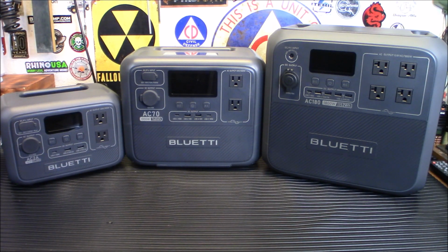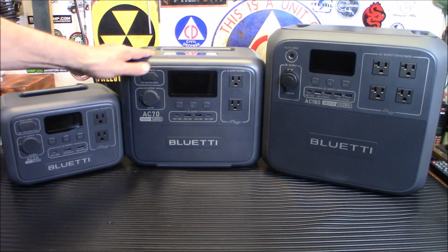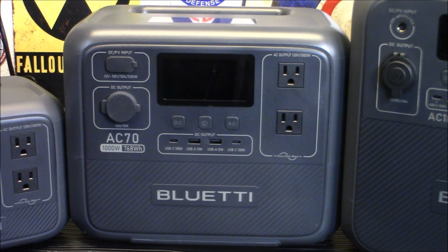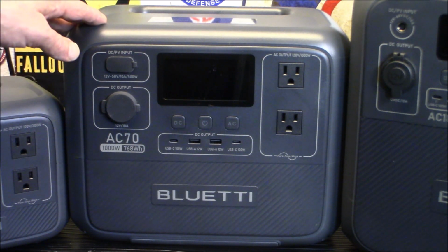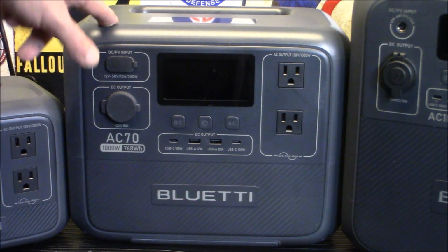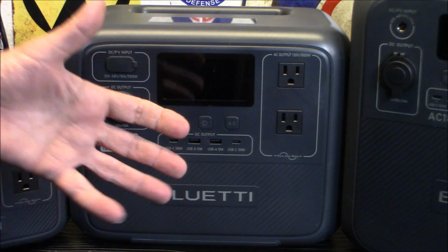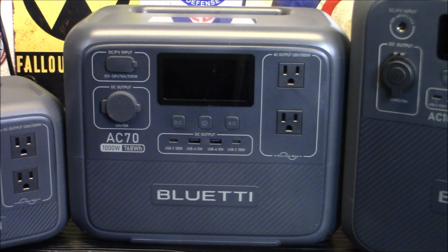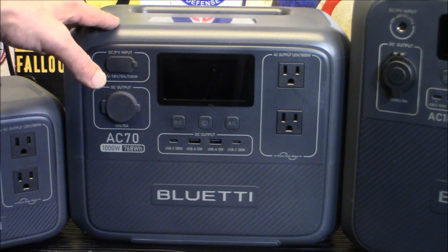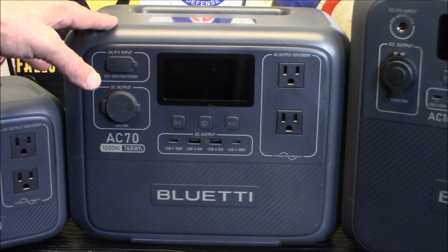But first, I want to talk to you about this one because this is the one you guys have a chance to win. I wanted to zoom in on this one and show you all about this guy. So this is the AC70. This is a really nice mid-range kind of power station. 1,000 watts, 768 watt hours. This thing is super fast to charge up. It's got 2,000 watts in lifting power, so when you put it in a boost mode or lifting power, it will do 2,000 watts, okay? 950 watts of charging, okay? They have turbo charging. You can plug it in, 950 watts. It'll charge up to 80% in 45 minutes, and trust me, I've tested it.